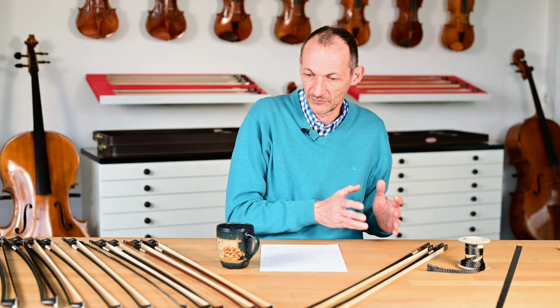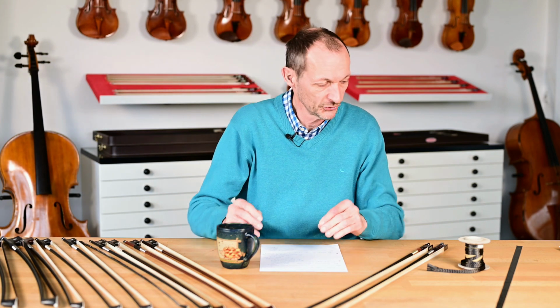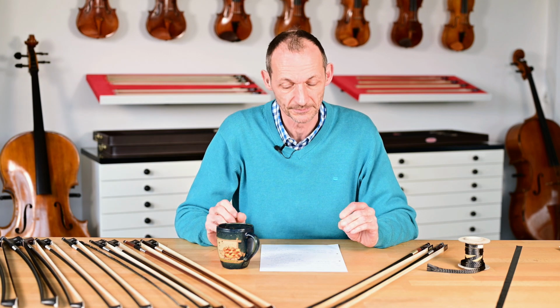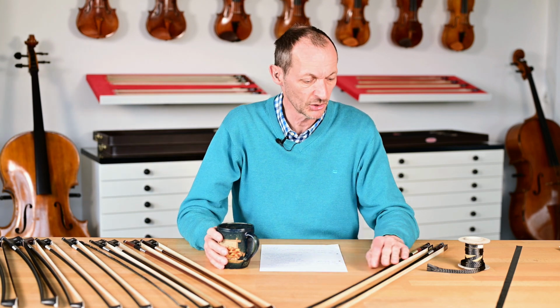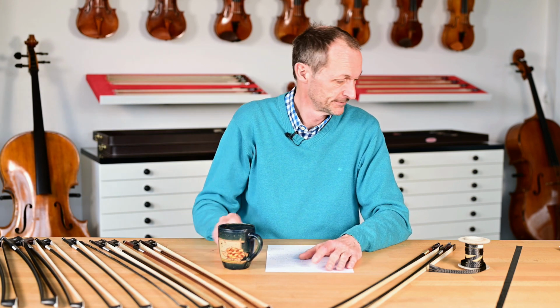The Arcus was too expensive and the other bows were just not good enough. So we needed a new solution, a new technology. And it wasn't readily available. But here's an idea that I had.